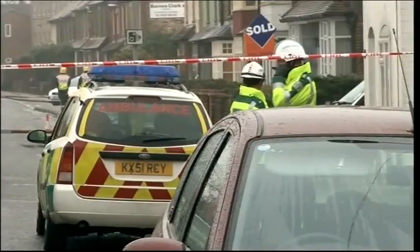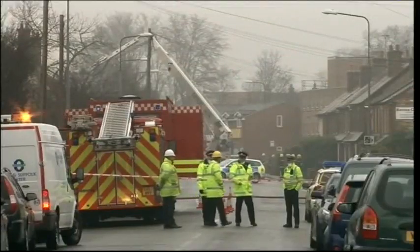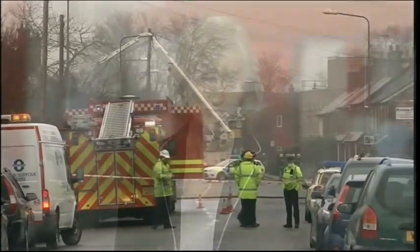The fire crews will remain on site tonight. An investigation is already underway, but the fire service says there's nothing to suggest anything suspicious. Kevin Birch, BBC Look East, in Maldon.